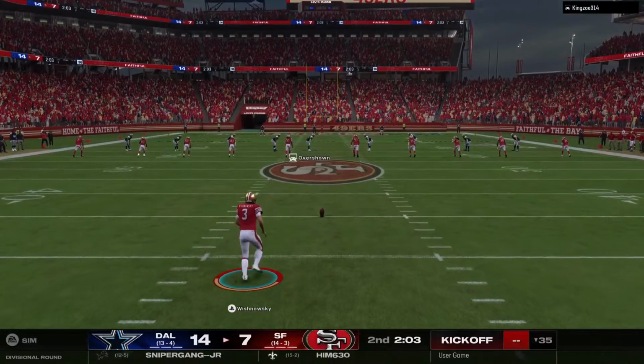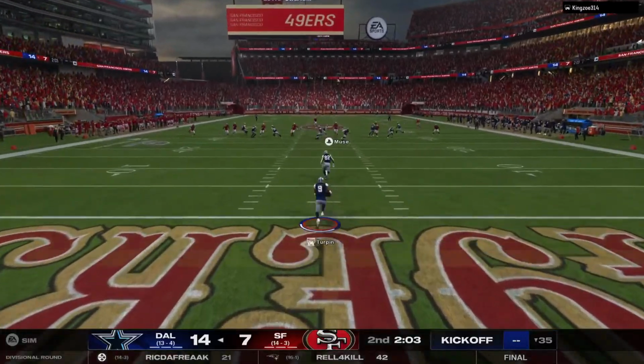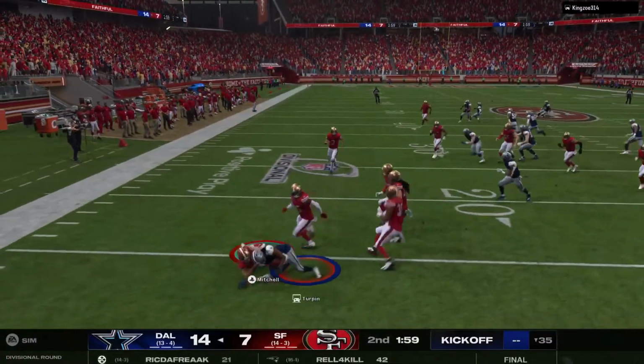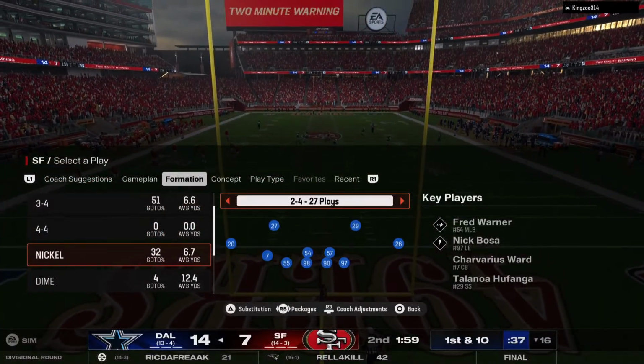Here is Wisnowski to boot it away following the touchdown. Kevontae Turpin now from his end zone. And he probably wishes he would have sat on that one. Instead, he's only able to get this up beyond the 15-yard line.